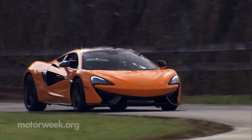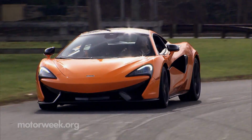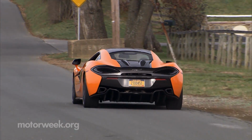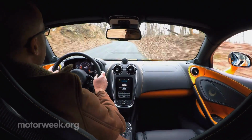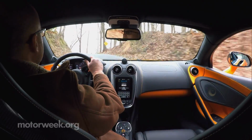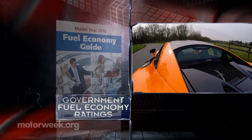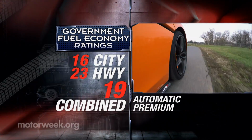Good news for those that have no plans on taking in track days, the 570S is also very pleasant on the street. We found transmission operation quite smooth for a sequential trans exotic. Inside, you'll find the extreme bolstering of the seats really locks you in place. Still, it proved a quite comfortable habitat for even the larger of our staff. Government fuel economy ratings are 16 city, 23 highway, and 19 combined, so there's no gas guzzler tax.